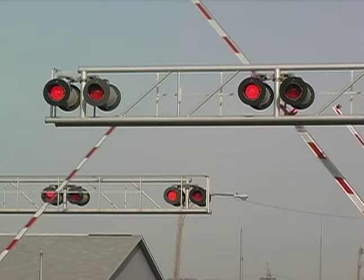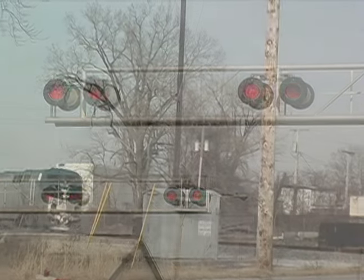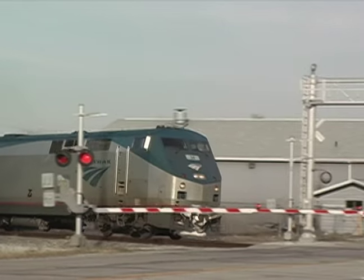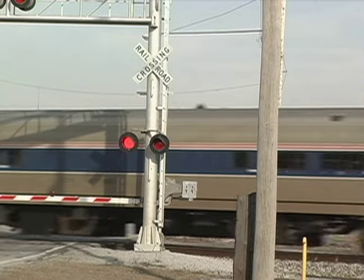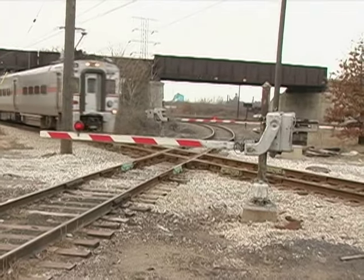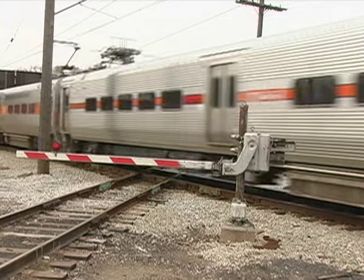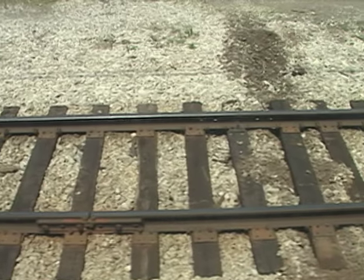Of course, you've seen crossing gates block cars from crossing the tracks when a train is coming. But I bet you've never seen a gate block another train. Very interesting. Here's another interesting railroad scene.